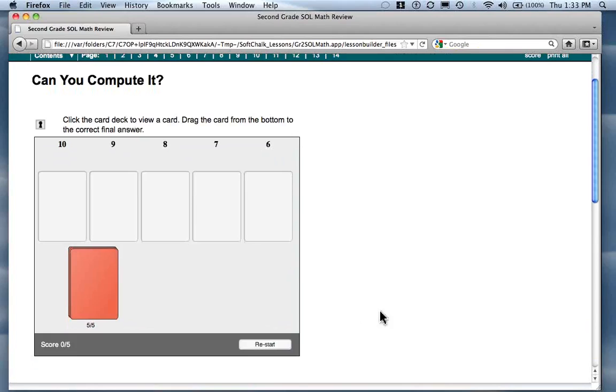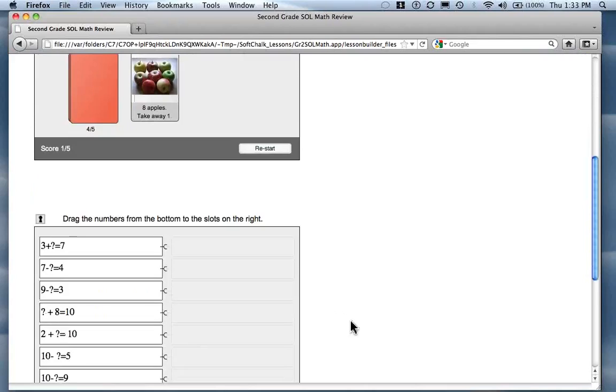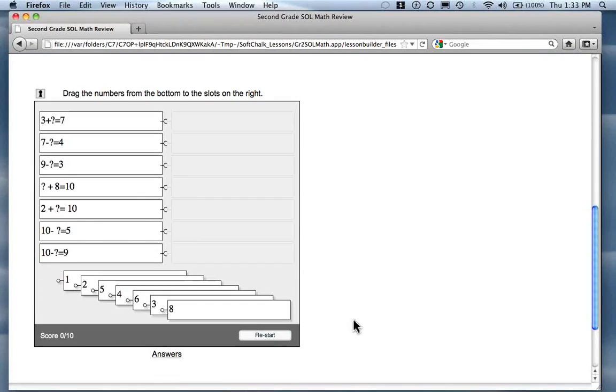Now this is a drag and drop activity that I showed you before, and I'm not going to go through it all because you can actually see my granddaughter doing it, but in this particular activity, she would click on it, she read the 3 apples, add 6 more, and she had to figure out the answer and then drag it up. Okay, so you're going to actually see her doing this activity. In this particular activity, she had to drag the numbers from the bottom to the spots to the right. So again, she's looking for some missing addends. So she had to figure out 3 plus what makes 7, and then she needed to drag and drop. Now, when you see her doing this in the video, you're going to see that she had a little bit of difficulty with the dragging and the dropping. And that is not a problem with SoftChalk.